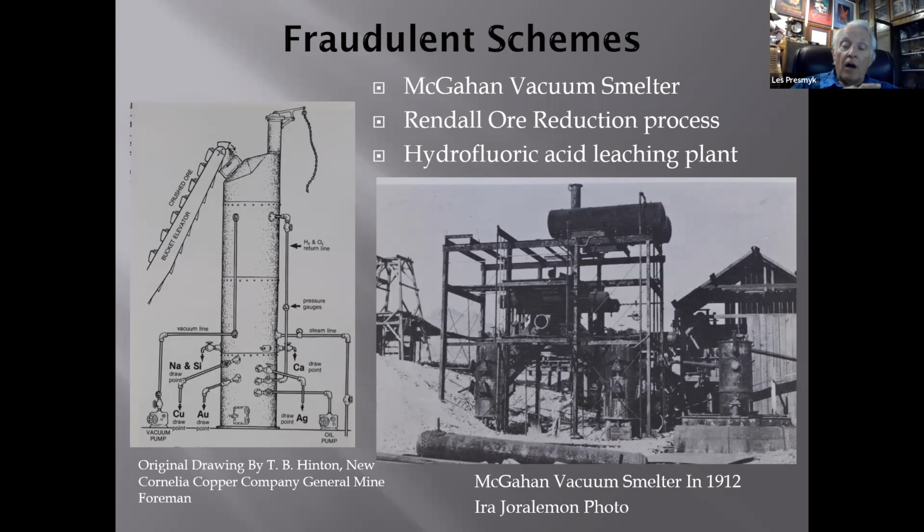The other interesting thing about Ajo in these early days, 1910 to 1912, is because it was out in the middle of nowhere, it lent itself to 3 very interesting mining and mineral recovery type fraudulent schemes. The most interesting was what was called the McGahan vacuum smelter. The drawing on the left is the idealized version. The picture on the right was the actual smelter that was built in 1912.